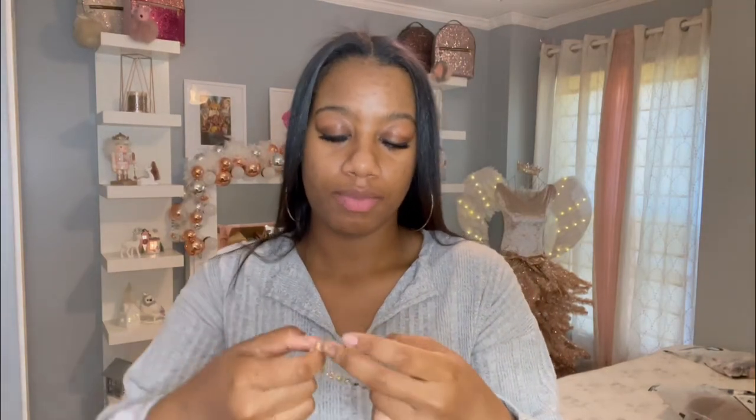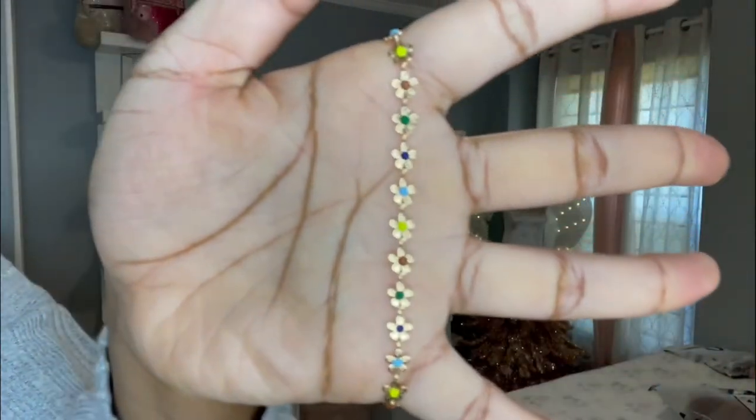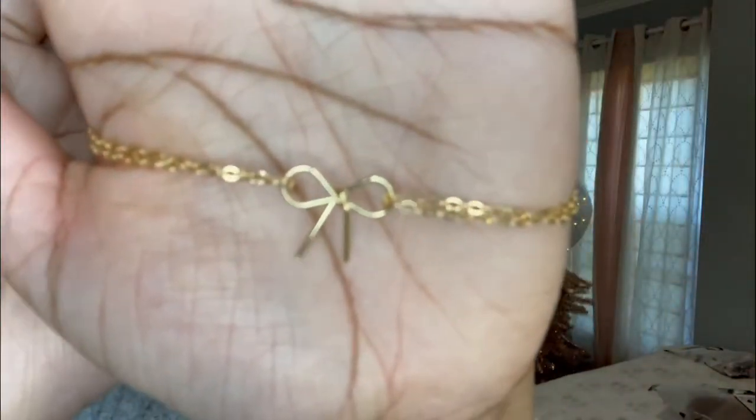So the first anklet, shoot, okay, there we go. Now it's tangled. Okay. This is the first anklet. Hopefully y'all can see that. Okay, and the next anklet is like a bow. It's like double chain. If I could. Okay, here we go. Y'all get to see me struggle. Okay, so this is the next one.